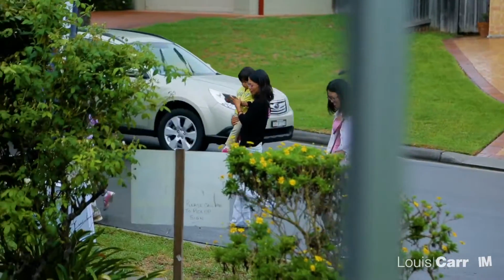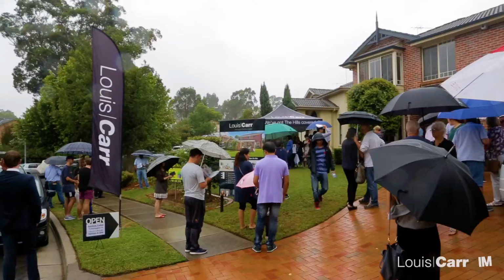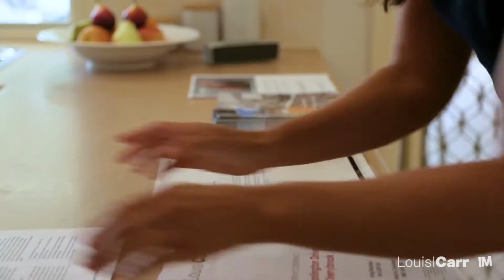We've received a lot of strong interest in this home leading up to today. One of the reasons is that Darlington Drive, the location, is really popular with buyers, but also the way that the home presents to the market. It's move-in ready, and that's what buyers are really looking for.